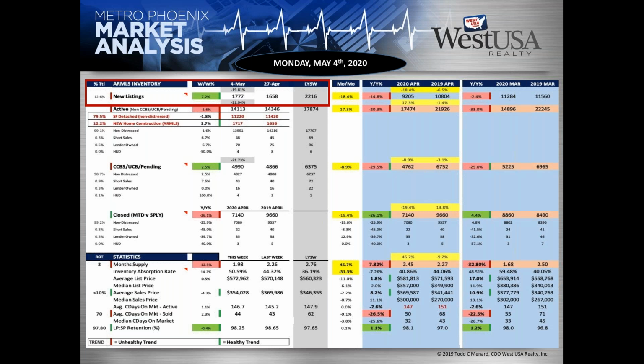So again, if we take a look just as a comparison, our inventory is up about 7%, new listings taken week over week. Last year, same period, the gray bar in the center, we took 2,216 units, so you can see the difference is about 20% off. Take a look at active inventory. We're sitting at just over 14,000. We were at 14,350 last week. Same week last year, we were at 17,800 properties, so we're down about 3,000.